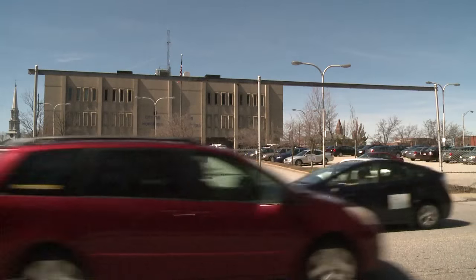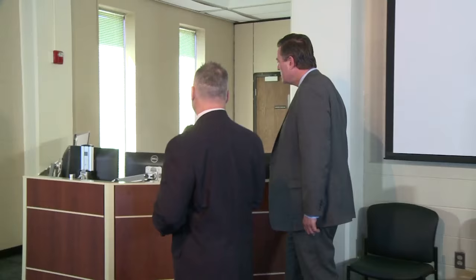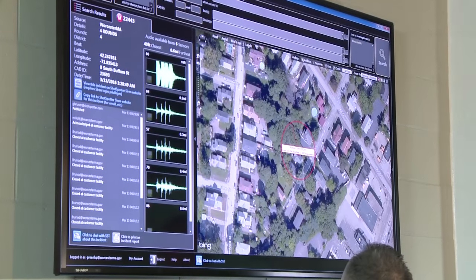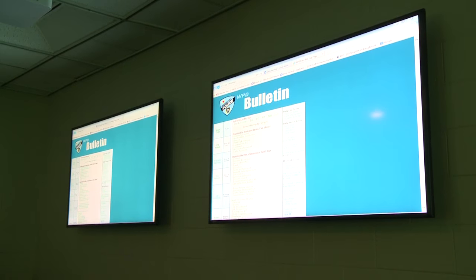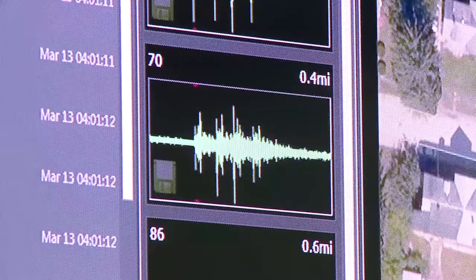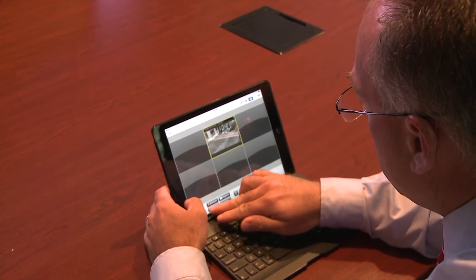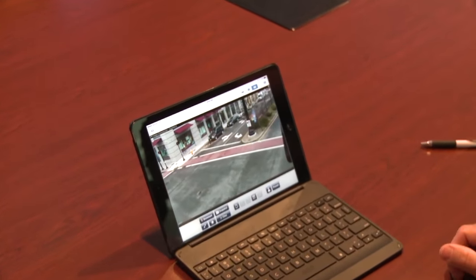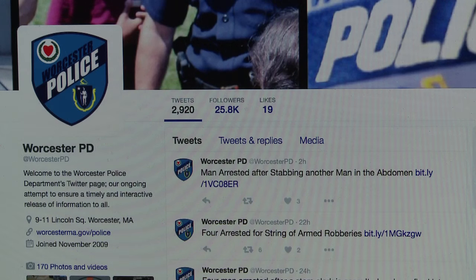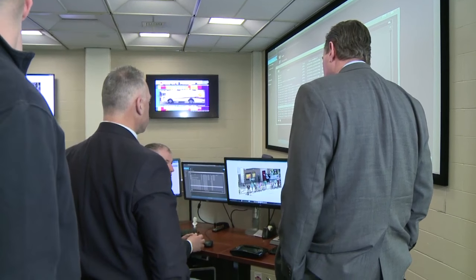So all these images are displayed through this main console, where we have, I believe, 6 to 8 different computers where we can put those images on this board. And the table itself actually has 2 different ports. So we can actually be doing, people could be monitoring cameras on one side, someone else monitoring ShotSpotter, social media, or actually bringing up ongoing police calls that are happening right now.